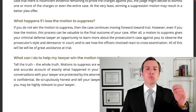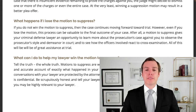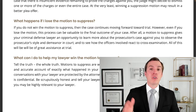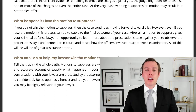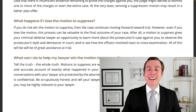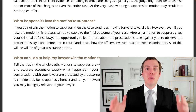What happens next if you lose the motion to suppress? If you do not win the motion to suppress, then the case continues moving forward towards trial. Even if you lose the motion, this process can be valuable to the final outcome of your case. After all, a motion to suppress gives your criminal defense attorney an opportunity to learn about the prosecutor's case against you, to observe the prosecutor's style and demeanor at court, and to see how the officers that were involved react to cross-examination. All of this will be of great assistance to you at your trial.